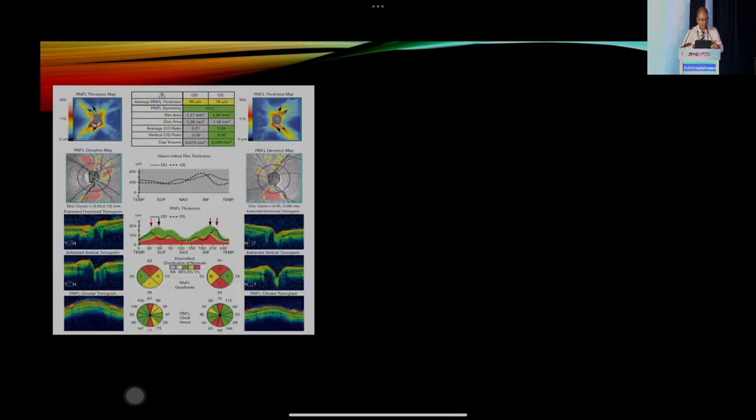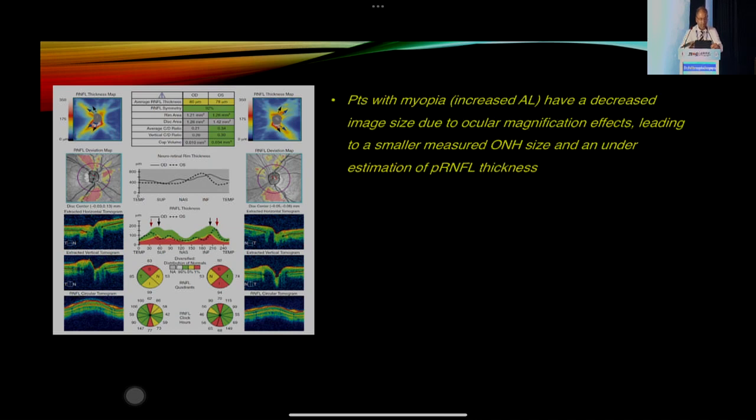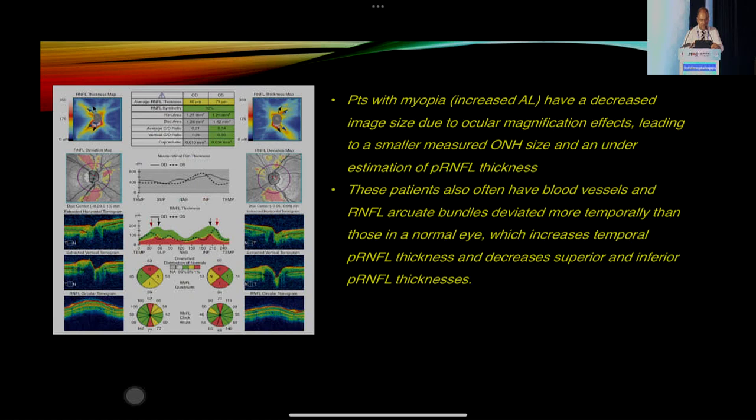So why all these reds and yellows in the RNFL thickness? As has been discussed briefly, we all know that patients with myopia have a decreased image size due to ocular magnification effects, leading to a smaller measured ONH and hence an underestimation of the RNFL thickness. These patients often have blood vessels and RNFL arcuate bundles deviated more temporally. Like here you can see the bundles are deviated temporally. They should have been here.